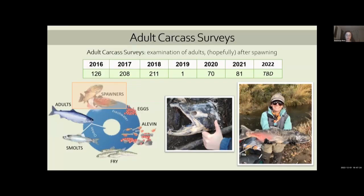So in monitoring this run of salmon, we generally perform adult carcass surveys to monitor the adults, and we trap juveniles, and we monitor the salmon as they return, and then the juveniles as they leave. We also monitor freshwater residents of the juvenile life stage, but that's beyond the scope of tonight's presentation.